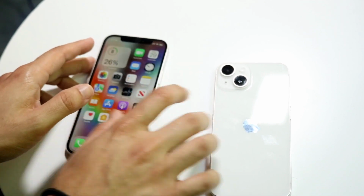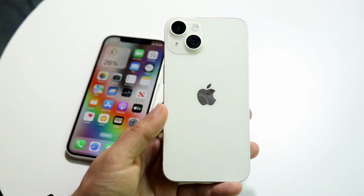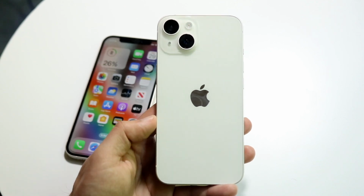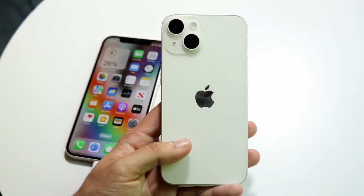But the thing with the iPhone 14, like I mentioned before, is that you're still getting a phone that just came out. It just got its first beta of its next version. So I definitely do think this thing is a really good phone for its software, but the iPhone 12 is still doing well too. Now let's go and do a speed comparison.